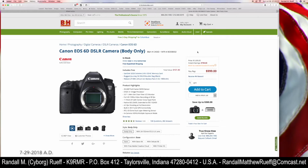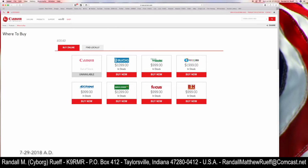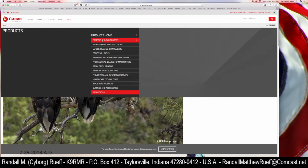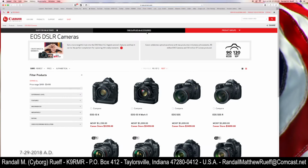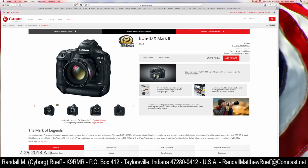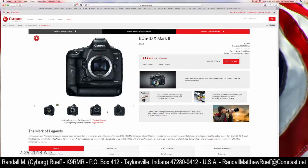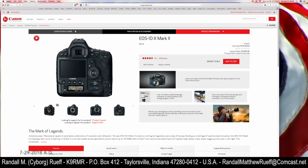But what do I want? Let me show you what I really want. And that's, this is what I want. The EOS-1D Mark II. Best of the best. Problem is, even now with a reduced price, it's $5,500, $5,499.